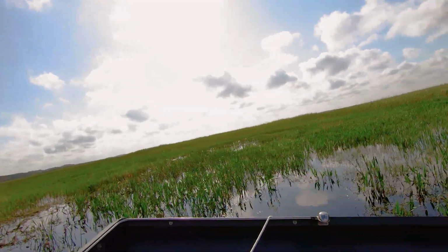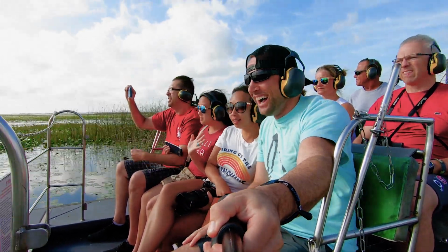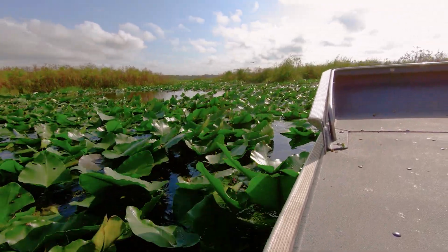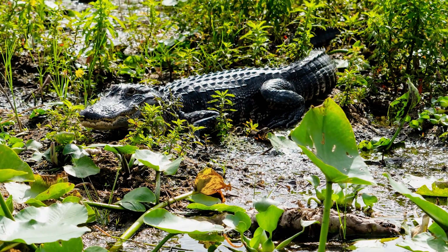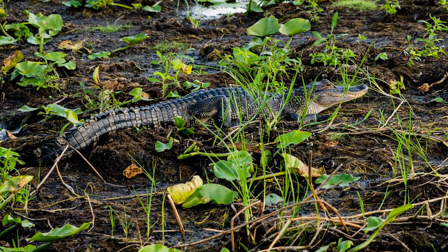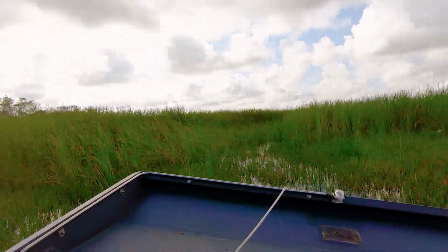The water was super glassy when we went, and it was so beautiful seeing the reflection of the clouds in the sky. Not only did our guide Brandon have some serious airboat maneuvering skills, but he had the eyes of an eagle, and he spotted several gators along the way. There are a ton of airboat tours in Florida, but from our experience, you can't go wrong if you book with Wild Willie's.